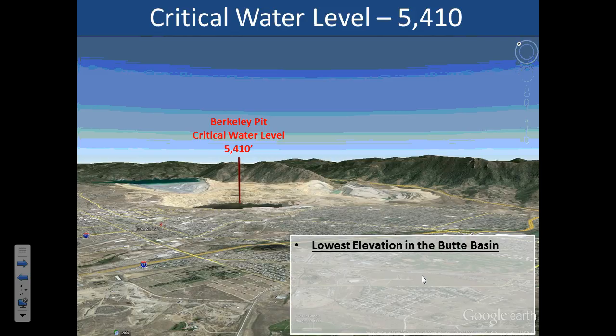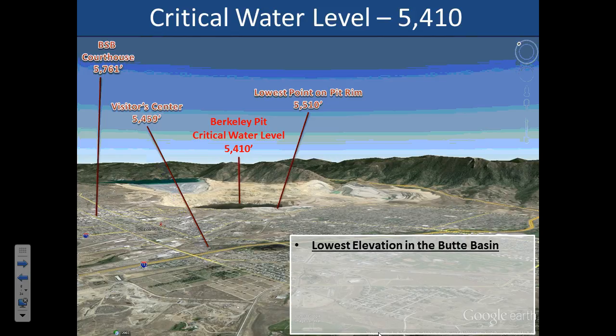If you were to stand at the lowest point of the pit rim, you would be standing 100 feet above the critical water level. The lowest elevation of the pit rim is 5,510 feet. If you were standing at the courthouse, if you got in trouble, and you were standing at the courthouse, you were standing at about 5,761 feet, well above the critical water level. If you were down at the Chamber of Commerce at the Visitor Center, you were standing well above where the critical water level is. If you're down at the Civic Center, listening to a great concert, you're standing well above where the critical water level is. And East Middle School is well above the critical water level.